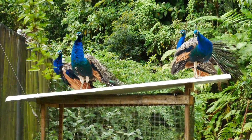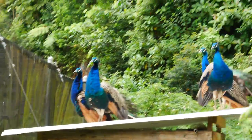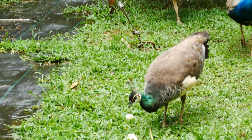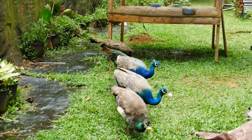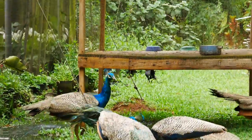Yes, back in the days, I would have roasted breadfruit right there. Oh, guys, look at the peacocks. Wow. Okay, the blue necks are the males.